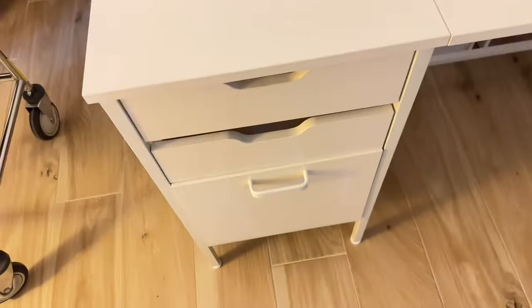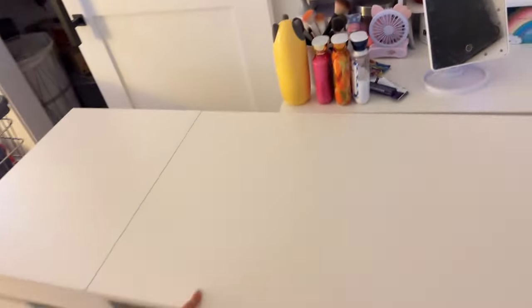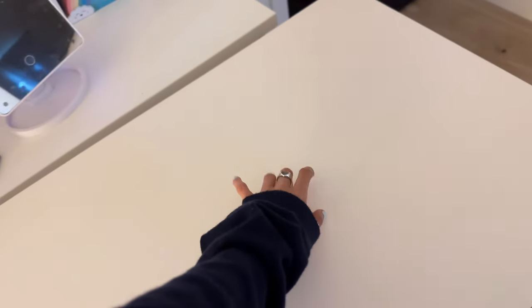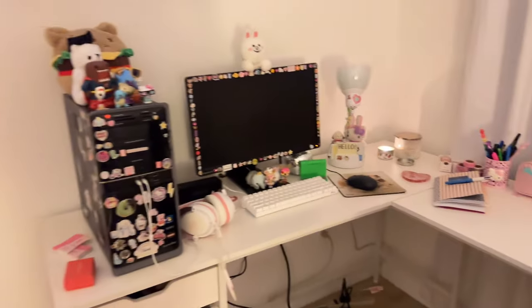I wanna have little organizers here too, cause I have some space. Yeah, I'm gonna put some stationery here, but I'm planning on putting my PC right here. And then all my journaling stuff here. I'm not sure if I wanna put my PC tower here or here. I'll probably put it here. And I can have some more room here. I don't know. Okay, this is my finished desk.